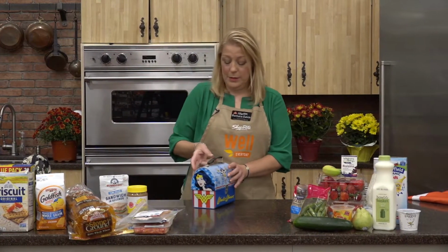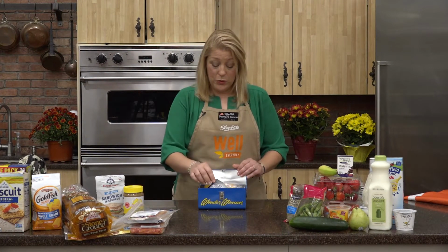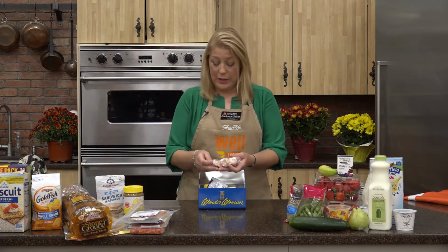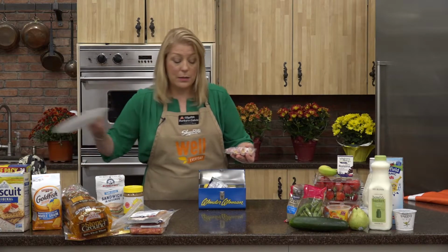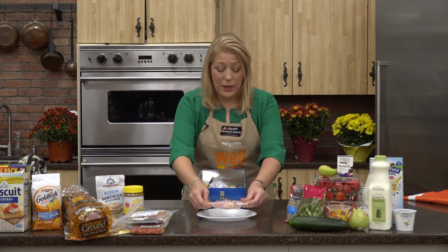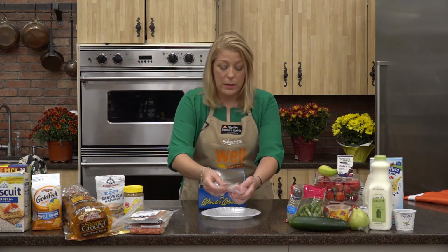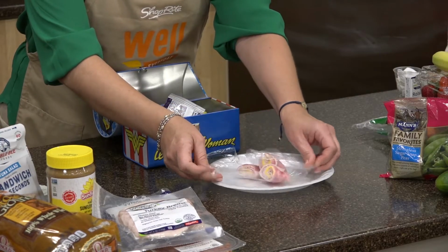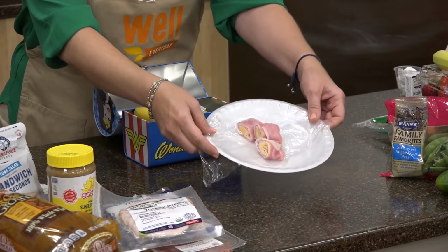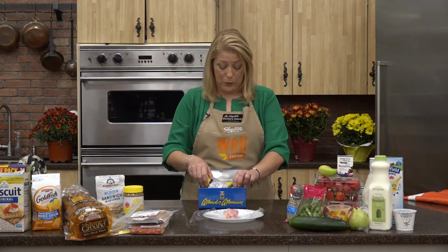All right, let's see what Wonder Woman has for us today. So in our Wonder Woman lunchbox, let's get a plate, we can show you. So this is a breadless lunch. These are roll-ups that we made with some deli turkey, some deli ham, and a little bit of cheese. So these are about 1 ounce of each, which is a great form of protein.